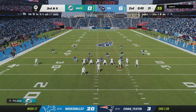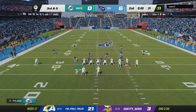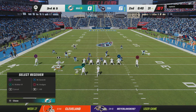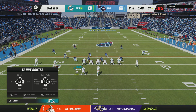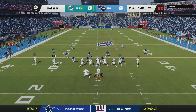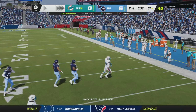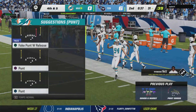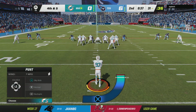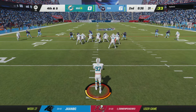They come up now 3rd and 5 following the incomplete pass. And the slot man goes in motion left. Out of the gun on 3rd down, here's Tua. And that is incomplete. So it doesn't look like they're going to be able to build off the turnover. Well, the defense certainly did its part. It got them the football. But you're exactly right. It looks like they're going to have to punt this one away.